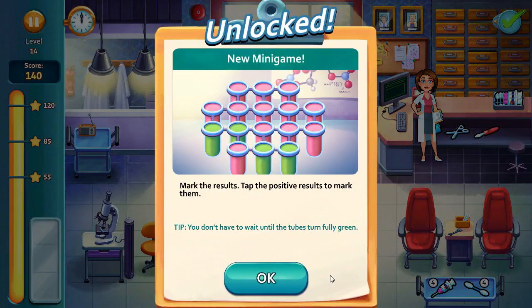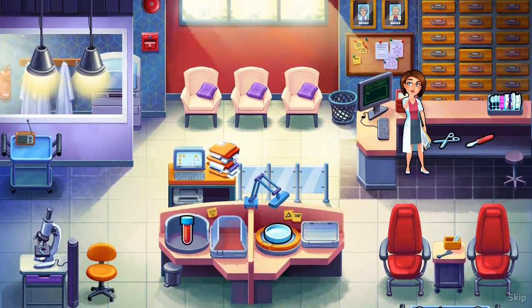Mark the results. Tap the positive results to mark them. You don't have to wait until the tubes turn fully green. Alright.